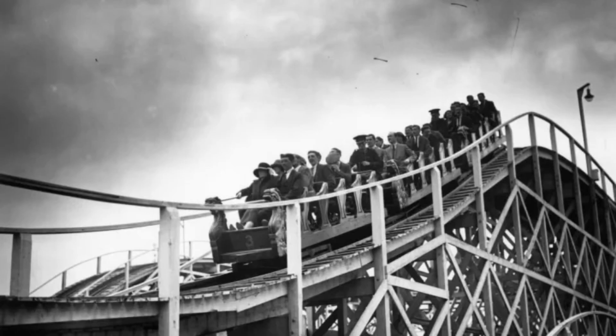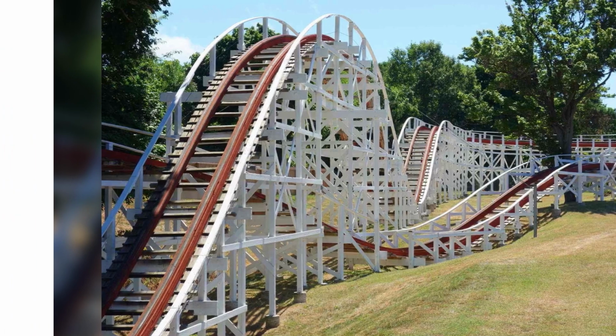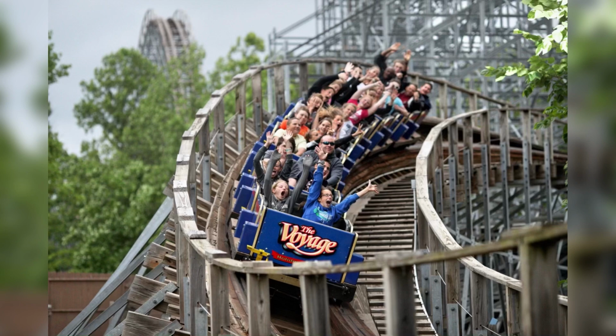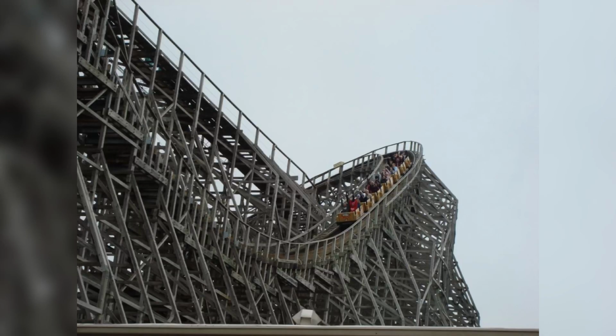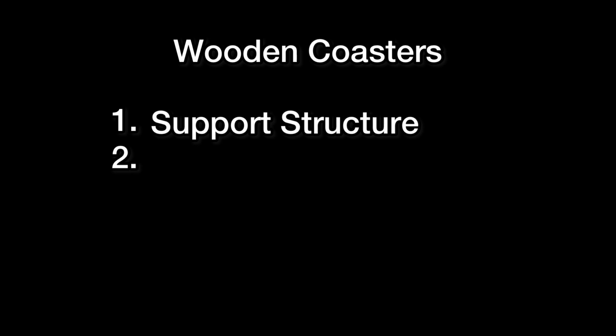But then you might be wondering, why would there be more steel coasters in the world if wooden coasters have been around for longer? To answer that question, let's get into what a wooden coaster actually is. First off, no surprises here, wooden coasters are roller coasters made out of wood. Duh. However, it's a bit more complex than just building a wood structure, placing a cart on it, and hoping for the best. Wooden coasters can be separated into two parts, the support structure and the track.